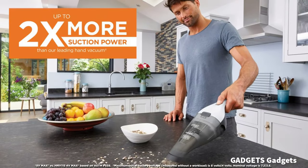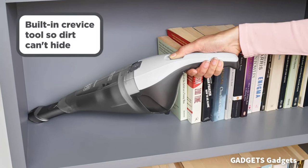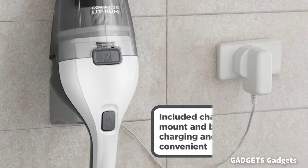This is a cordless handheld vacuum cleaner. Removes hair, dirt, and debris from carpets, car interiors, furniture, and high traffic areas.